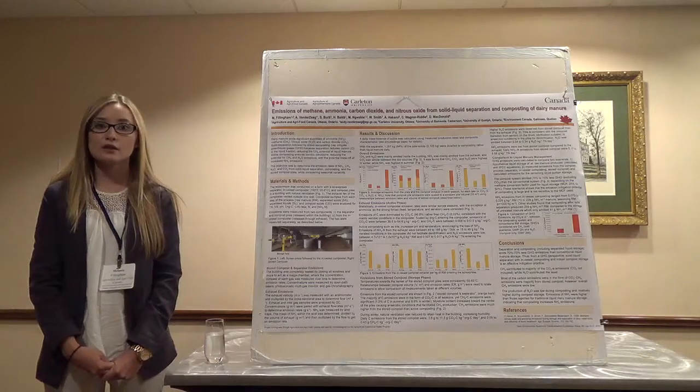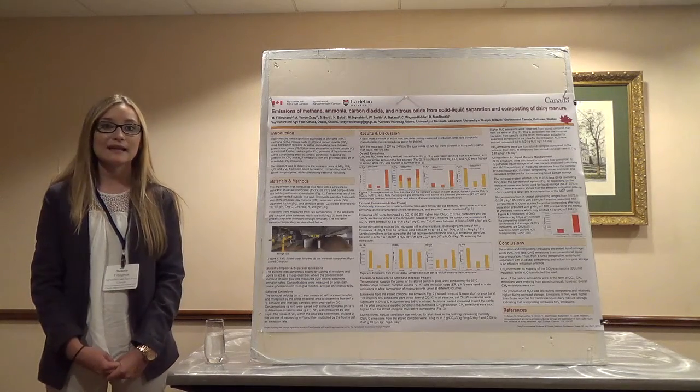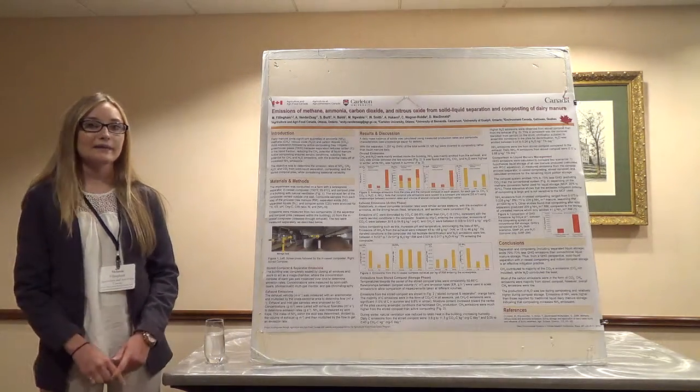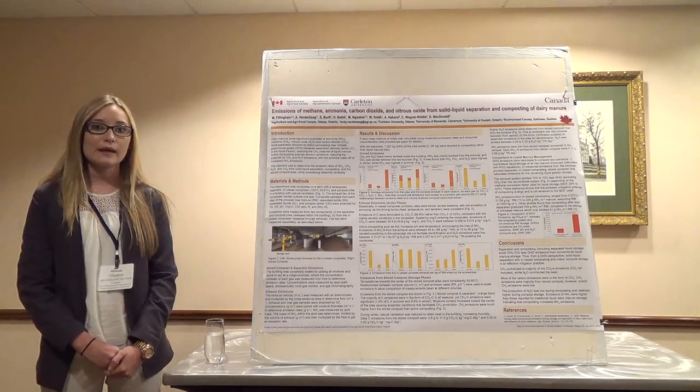My research was on measuring emissions from the dairy manure management technique of solid-liquid separation and in-vessel composting. The emissions we were measuring were carbon dioxide, methane, nitrous oxide, and ammonia.